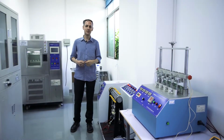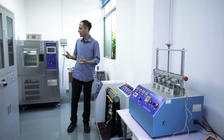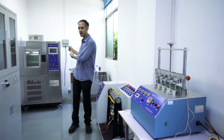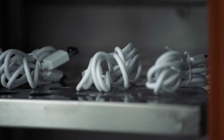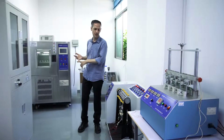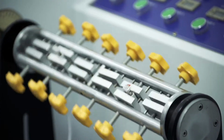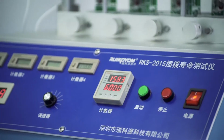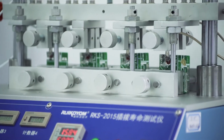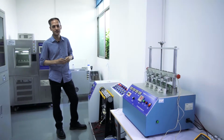So right now I'm in the materials test lab where they test the materials. Over here is the environmental test chamber where they can test for extreme environments such as temperature and humidity. This is a cable bend testing machine where it bends the cable to see how many bends it can survive before failure. And this is an insertion test machine where it inserts the connector to see how many insertions the connector will survive.